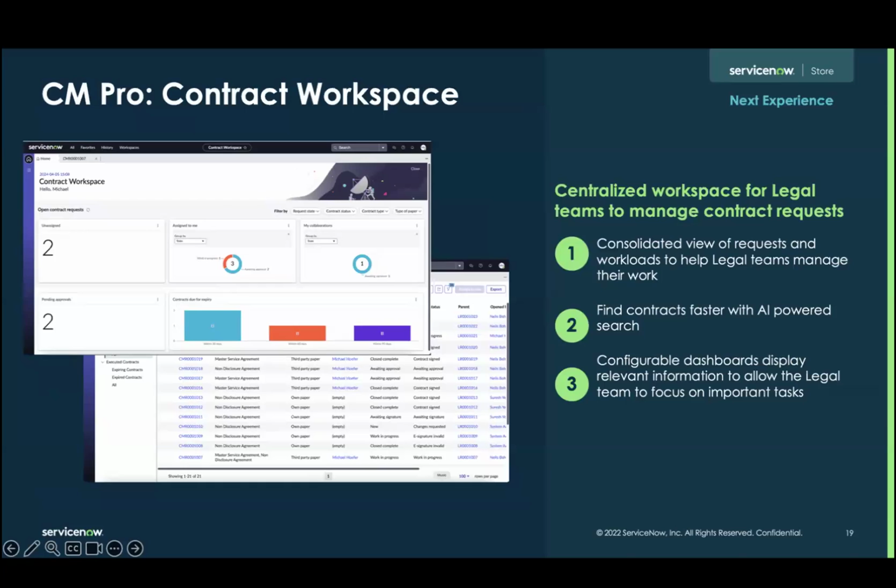When working from the Contracts Workspace, legal teams can manage workloads across users while ensuring each request is being fulfilled per their SLAs. And ultimately, a quicker contract turnaround time means the legal team is doing their part to reduce the risk to downstream processes.